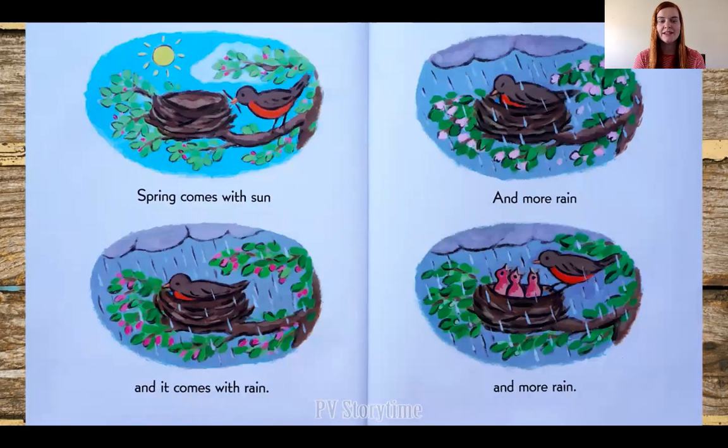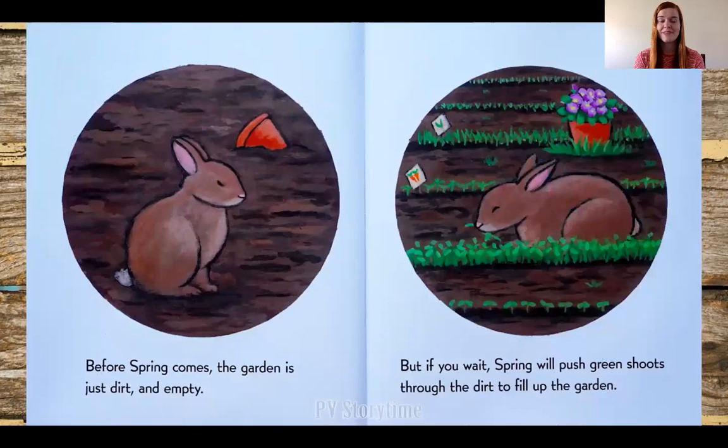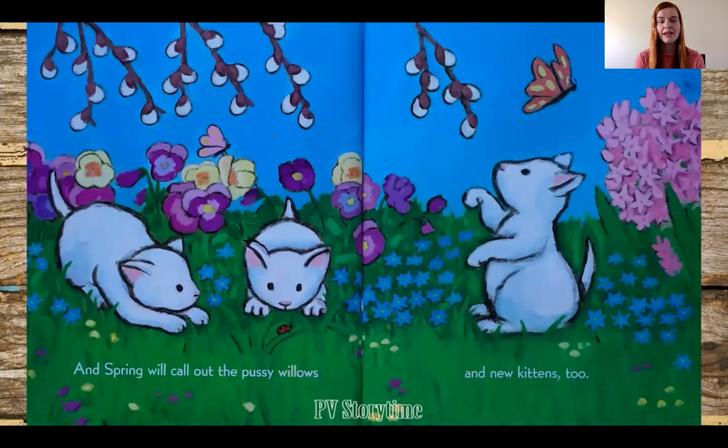Spring comes with sun and it comes with rain and more rain and more rain. Do you like mud? Do you like puddles? I hope you like umbrellas. Before spring comes, the garden is just dirt and empty. But if you wait, spring will push green shoots through the dirt to fill up the garden. And spring will call out the pussy willows and new kittens too.